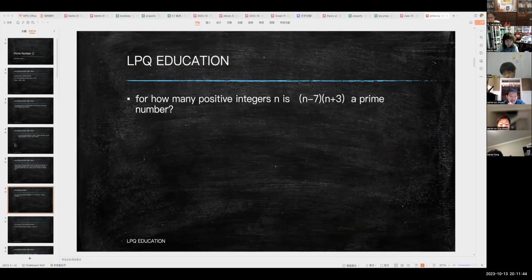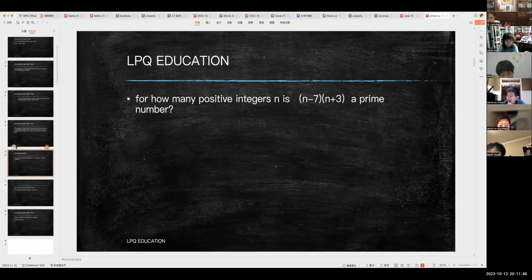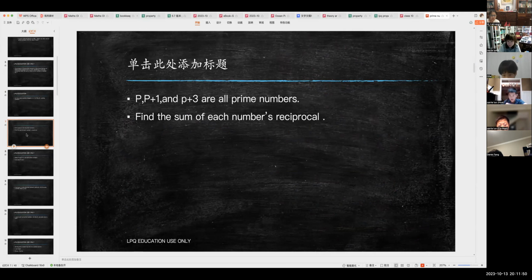Okay, so let's take a look at the next one. Okay, so let's see. A prime number P, P plus 1, and P plus 3 are all prime numbers. Find the sum of each number's reciprocals. Do you understand what is reciprocal? Okay, good.